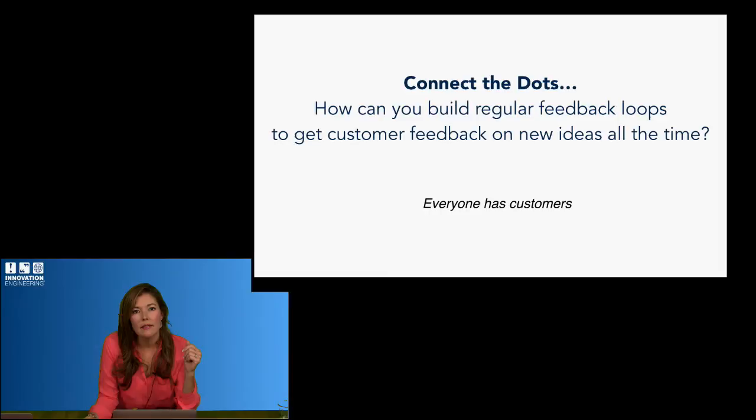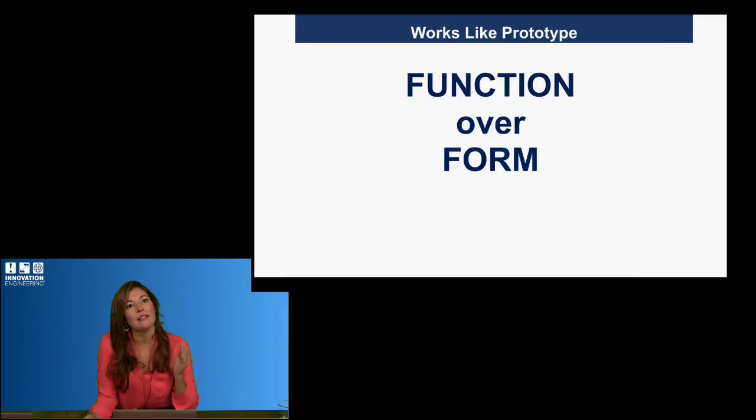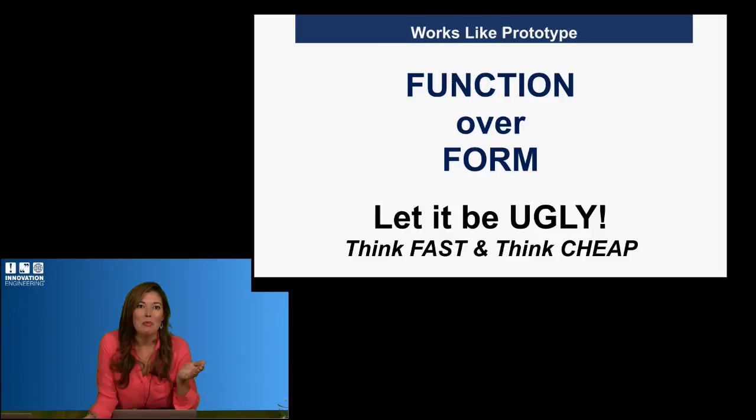Way number four, function over form, let it be ugly. Now, if innovation were about perfection, people would never ship. So in order to keep things fast and the cost low, you gotta let it be ugly. You gotta be willing to ship something that's not perfect. Let me give you an example of something that shipped that wasn't perfect, but boy, did they get feedback fast. Have a watch and then I'll talk to you about it.